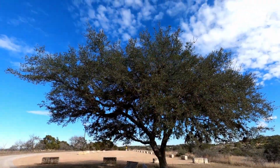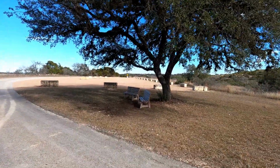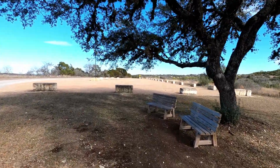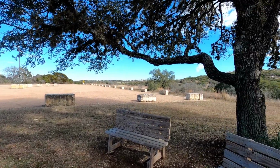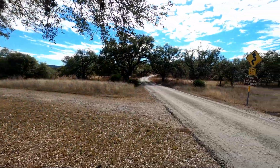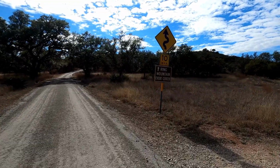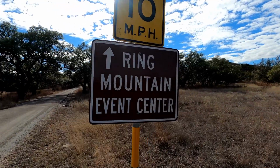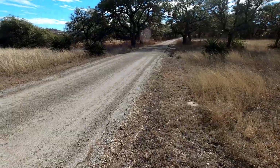Alright, so we come out into this little short trail. See this nice tree here, and these two benches underneath of it in the shade. Out here is actually a parking area. See these huge stones? That's what this parking area is. And so the way that we're going is right up this road, and I'll show you, if you can't read it yet, Ring Mountain Event Center. That's exactly what that sign says there. Now I know you can see it for sure. And you can see this is actually a paved road.